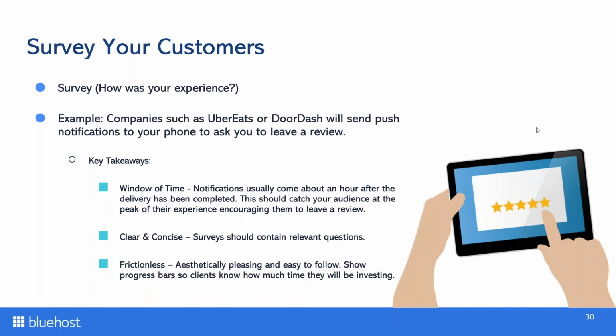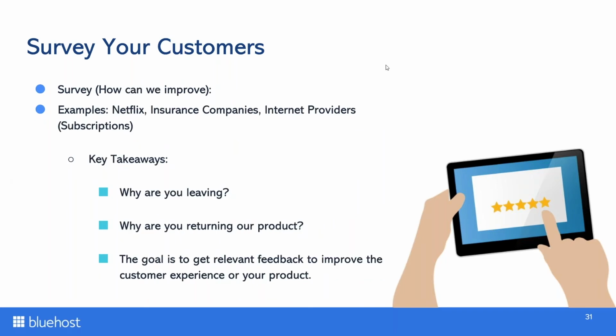Moving on to the next slide, another type of survey. How can we improve? And I think you'll sometimes get this same information from the previous survey that we were talking about. But I think this happens a lot with subscription-based companies like Netflix, insurance companies, internet providers. And oftentimes this is when someone's trying to depart or after they've canceled or sometimes before they canceled, you know?